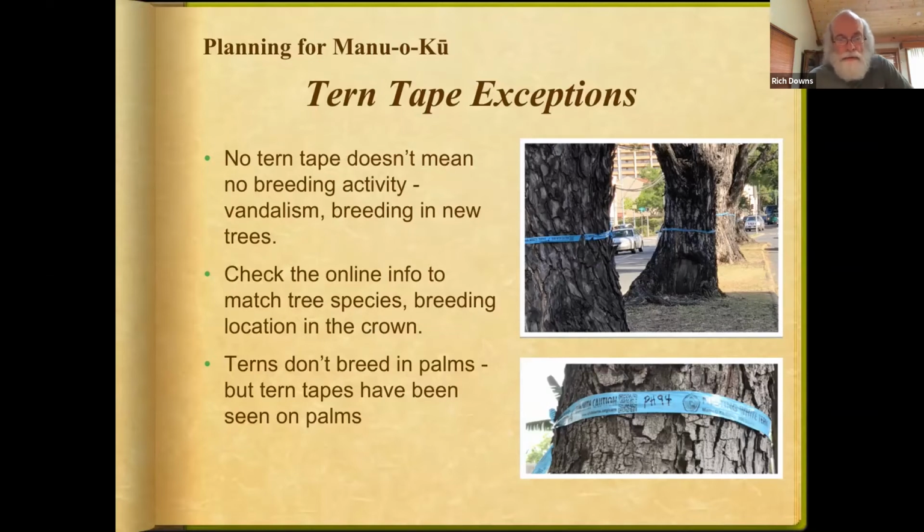Another important thing that we point out is terns are not known to breed in palm trees. Although, yeah, there's been a few cases where somebody has taken the ribbon off of a tree where they are nesting and have, I don't know if they're playing a joke on us or what, but they will sometimes put the tape on a palm tree. So if you see a tape on a palm tree, we tell them ignore it. But if you do see a tern nesting in a palm tree, please do let us know, because that would be something that we had not seen or documented before.